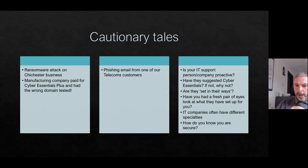This is quite a big business, 60 people, well established, and their IT manager actually said to me, "Nick, I think at one stage I thought we were going to lose the business and go out of business." So this was massive for them.